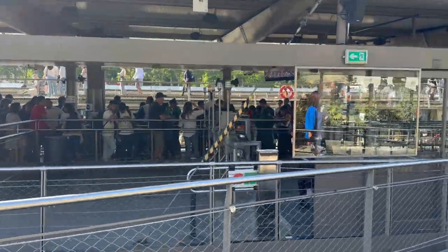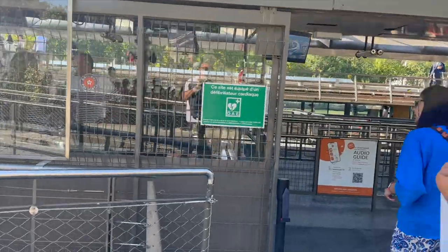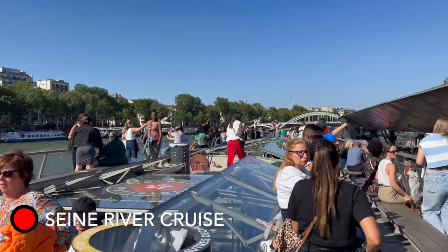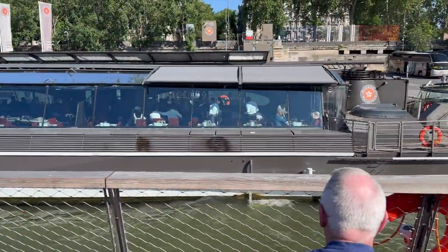One of the best ways to see the city of Paris is to take the Seine River cruise. This cruise is almost an hour and 15 minutes, and you can see a lot of things close to the river. All the unique bridges and churches.